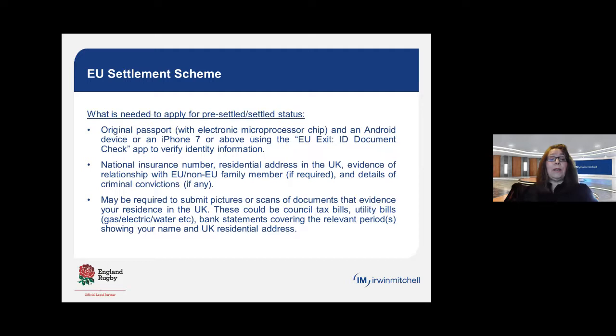What the device is for is that the EU national will scan their passport and will also scan their face, and that information is then being sent to the Home Office. An email is sent back, and some further information will have to be provided, which will prove that the employee has actually been in the UK prior to 11 p.m. on 31st of December last year.